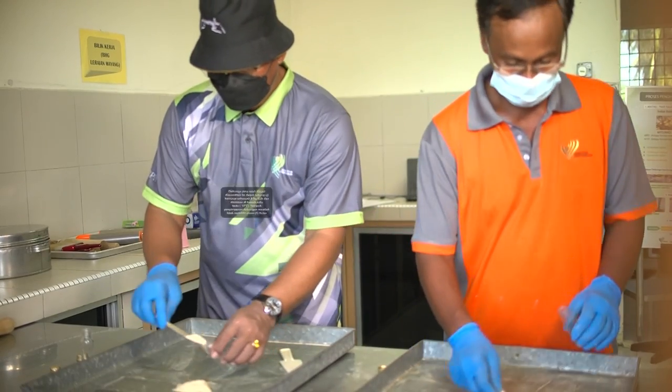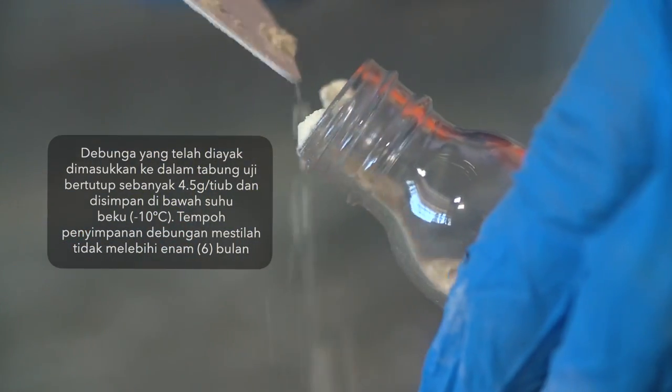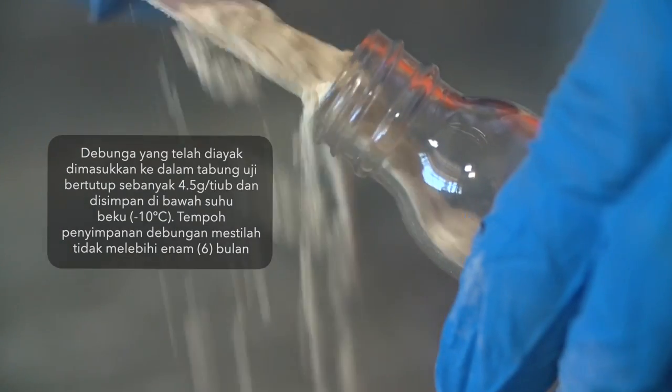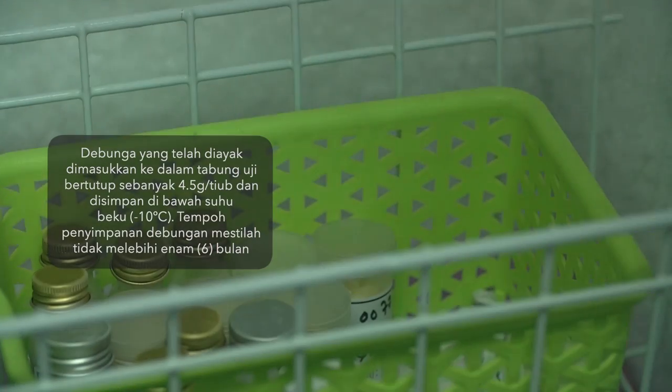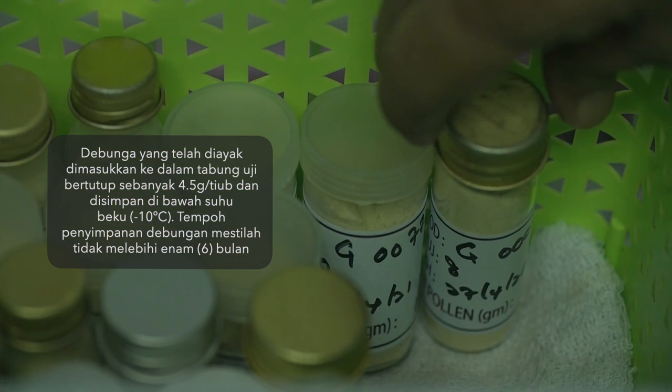A total of 4.5 grams of collected pollens are put into a test tube with a lid cap and kept below freezing at minus 10 degrees Celsius. Storage duration for the pollen must not exceed 6 months.